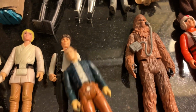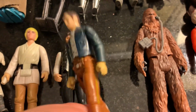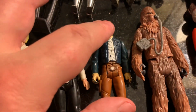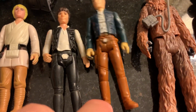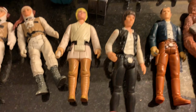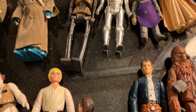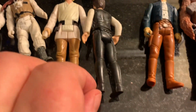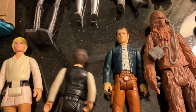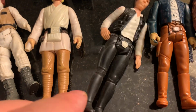Another Bespin Han. So it's not so bad. I mean, compared to the ones that I saw all over the place in the bins, this one's pretty good. Another New Hope Han. Big head New Hope Han. Again, he's not that bad. His stripe's still pretty much there.